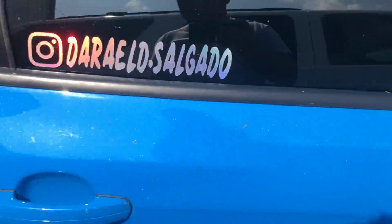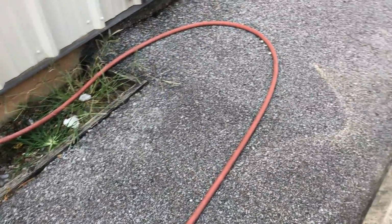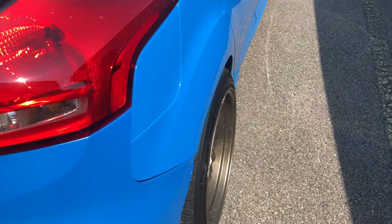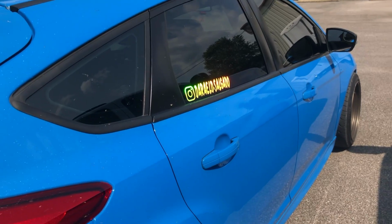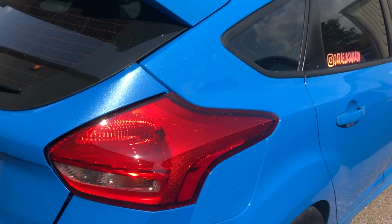But I have a buddy with a razor, and let's just say when he pulled out, he decided to do I guess you could say a donut or a little drift U-turn. So I decided to do one as well, and now I have a bunch of grass all over this side of the car that I need to wash off, which I'll probably do this weekend.